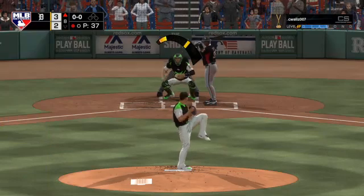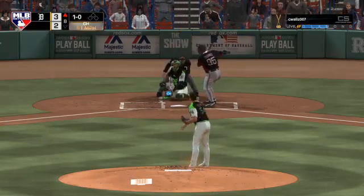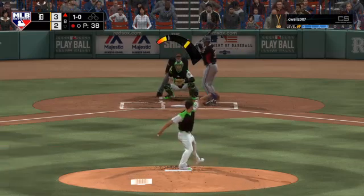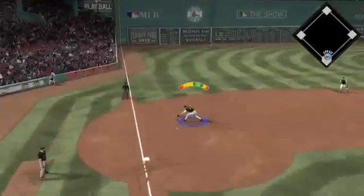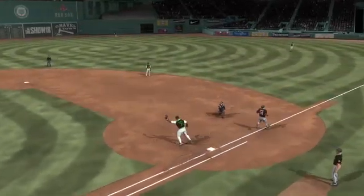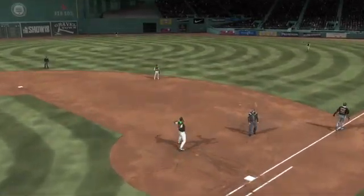Standing in, Frank Thomas. He launched one over the wall back in the opening frame. 4-1. This one, everything we could have hoped for. 3-2 in inning number 8. Grounder down the line at third.